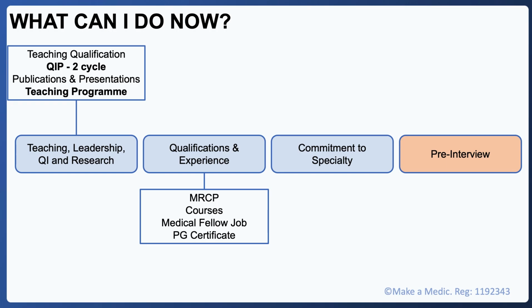If you've completed foundation training and are taking a year out, potentially think about doing a medical fellow job. Again, that's going to show your commitment and look good for interview. And then potentially a postgraduate certificate or other qualification related to medicine.